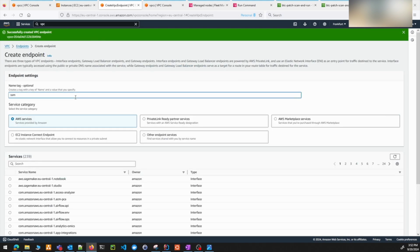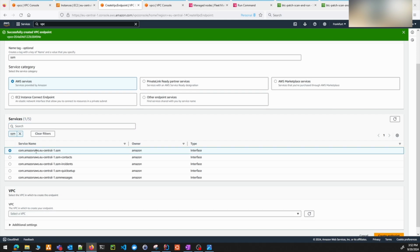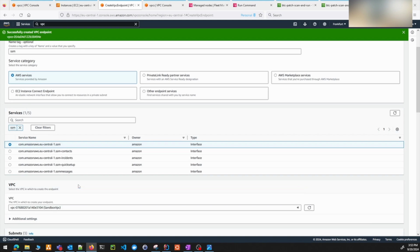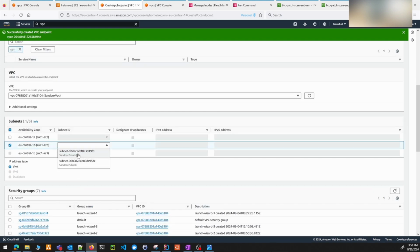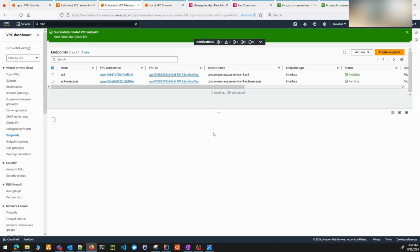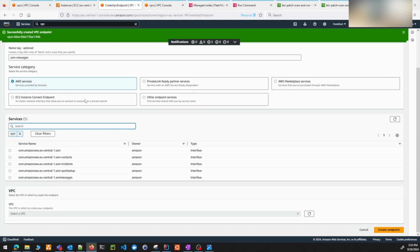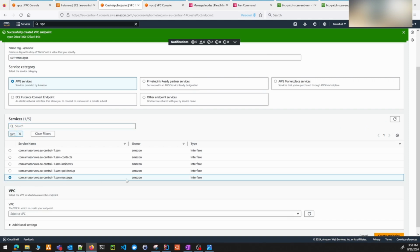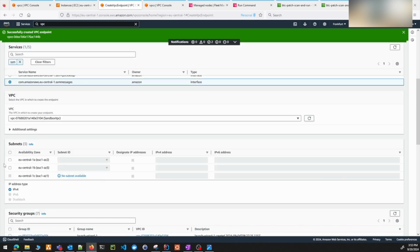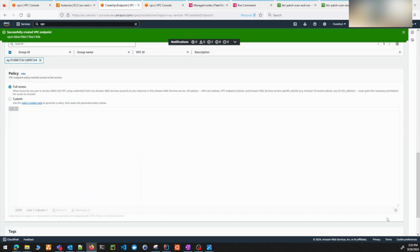Now the main one, SSM. I will choose the service as SSM and hit enter, and you see this one, SSM. This will be com.amazonaws.region.ssm, and I will select the same VPC with the same subnet, our private B, isolated subnet. So fine, and launch wizard 6, and I will create the endpoint. Then I will create another endpoint for SSM messages. This is also required to be able to run our commands, mainly used by Run Command. Okay, so we will select the VPC and then our private subnet, private B, then launch wizard 6 and create the endpoint.